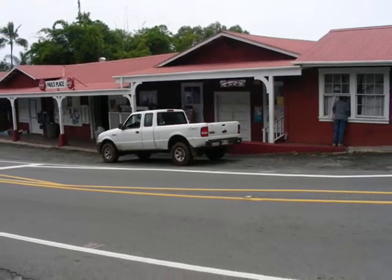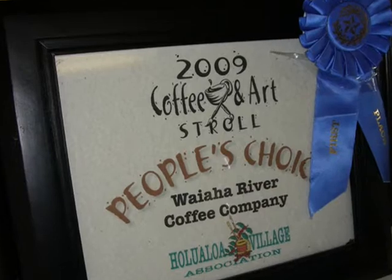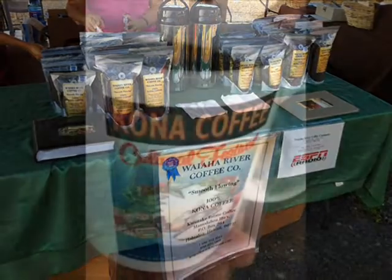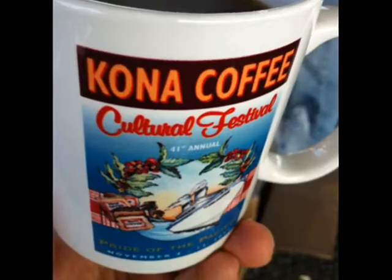But anyway, speaking of the coffee festival, it was a great Holualoa art and coffee stroll a couple weeks ago, and what a wonderful event and coffee tasting, and so many people stopped by. I'm amazed how many visitors, when you talk to them, actually come to the Big Island for the festival. They plan their trip around the festival.